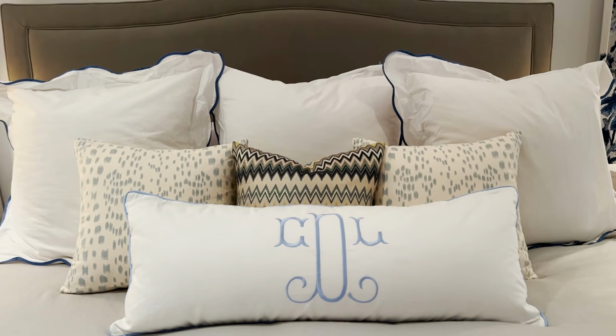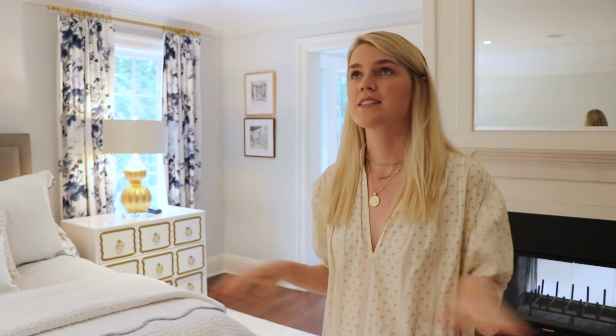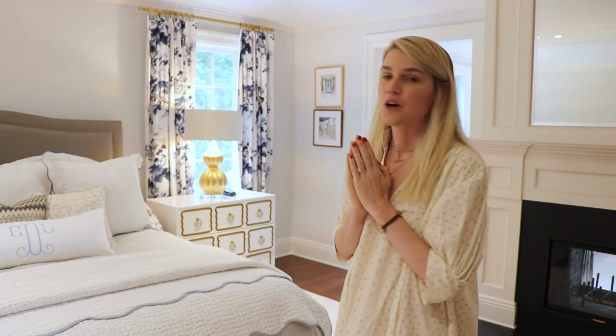I love this wall color by Farrow & Ball. It's called Blackened. And seriously, if I had to live with one paint color for the rest of my life, I would choose this color. I've had it in a couple of different bedrooms. It looks amazing with the light. It's the perfect light bluish, not too blue, not too gray, and it's just so peaceful.